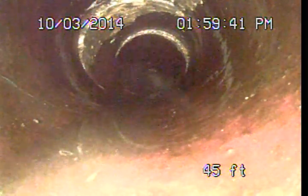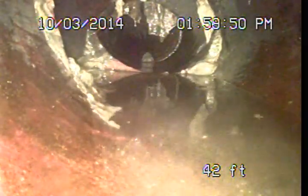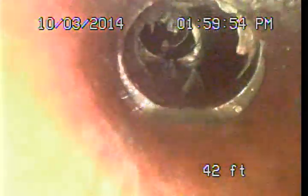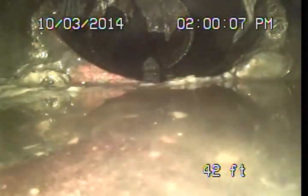Believe it or not, I think the camera knocked a lot of debris loose that was catching up on those roots. Probably knocked some roots loose as well, because this was all full of water the first time through. So we're definitely seeing a lot better. And I think we might have a broken pipe right here. Pretty good offset. It doesn't look like a joint, because you've got a joint right here, another joint up ahead of you. So this is a broken section of pipe.